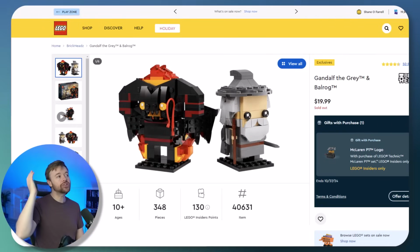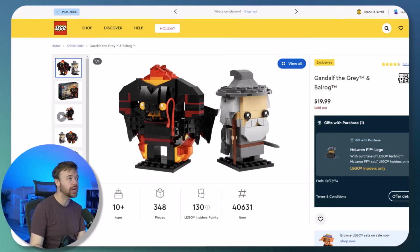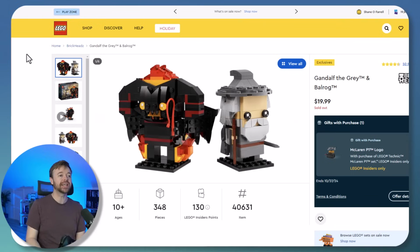So with that, let's jump in and start talking about some of these sets that we're seeing. Again, we have 8 different sets here. There's probably a lot more than that, but I just found 8 while I was browsing around the website today, and here they are. So the first one on the list here is Gandalf the Grey and Balrog. This is, of course, the Brickheadz Lord of the Rings set. We have 3 of them retiring this year.